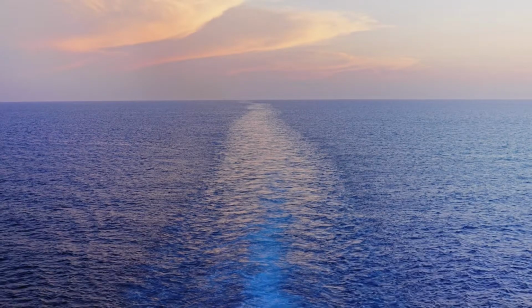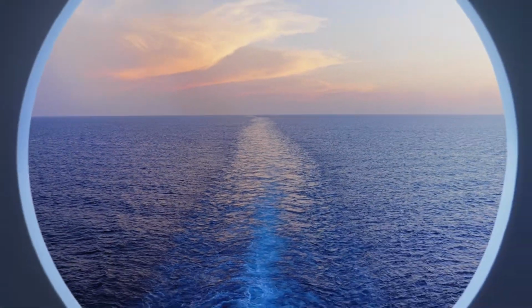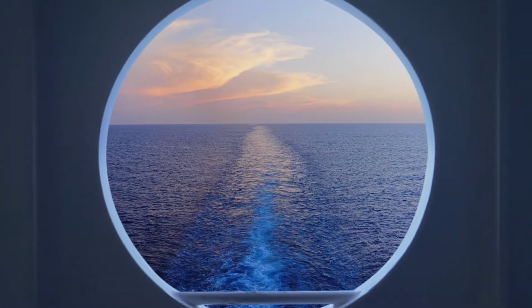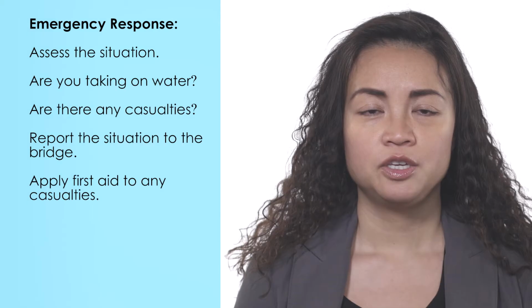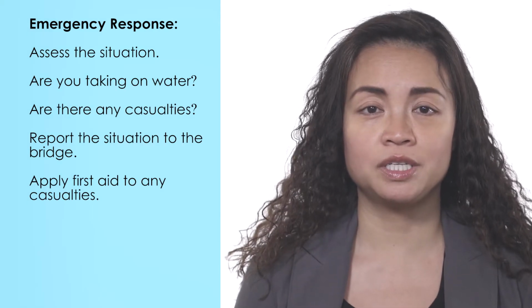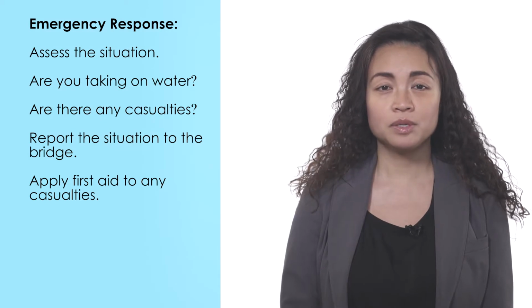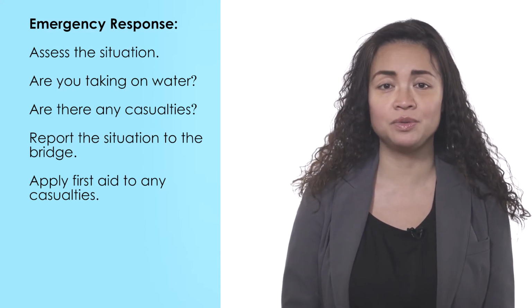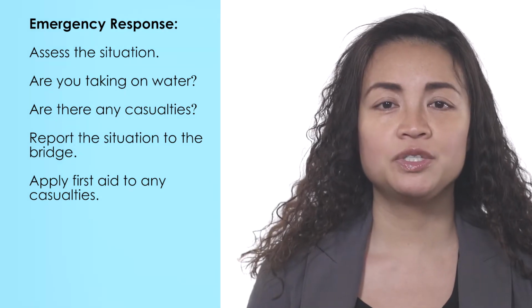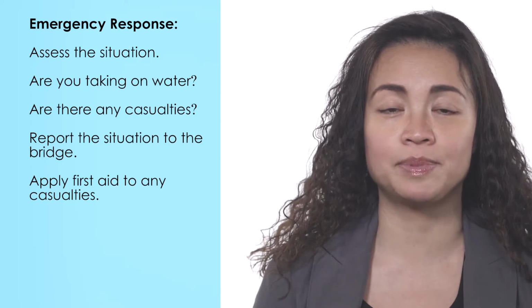Regardless of who is at fault, a collision with another vessel may cause serious damage to either or both vessels and requires an immediate emergency response. As with any emergency situation, you must first assess the situation and determine first and foremost if you are taking on water. This is the most important thing to assess, as your vessel could be sinking if you are taking on too much water. You must then also determine if there are any casualties before reporting your findings to the captain on the bridge.